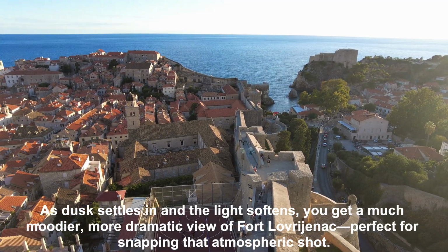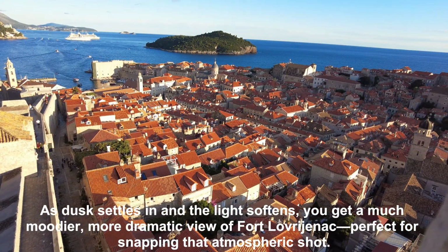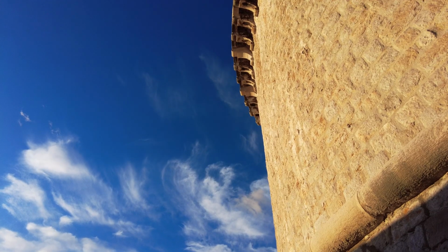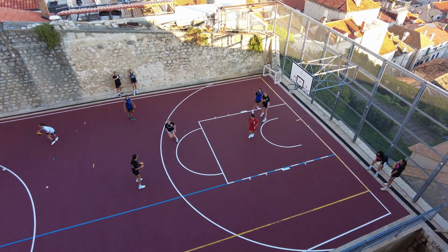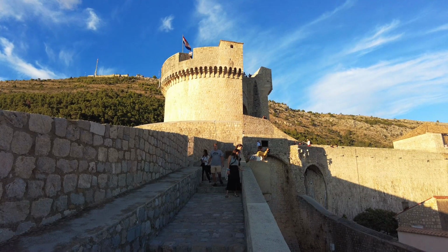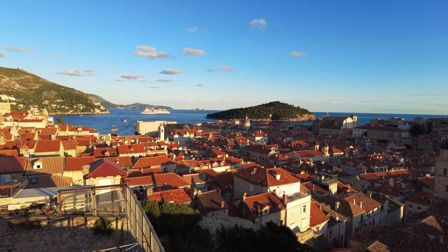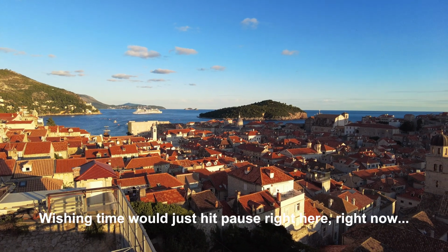As dusk settles in and the light softens, you get a much moodier, more dramatic view of Fort Lovrijenac, perfect for snapping that atmospheric shot. The loop's almost done, but honestly, I didn't want to leave. Wishing time would just hit pause right here, right now.